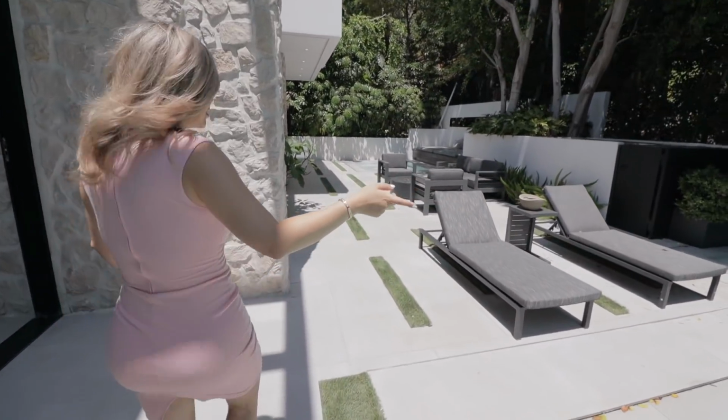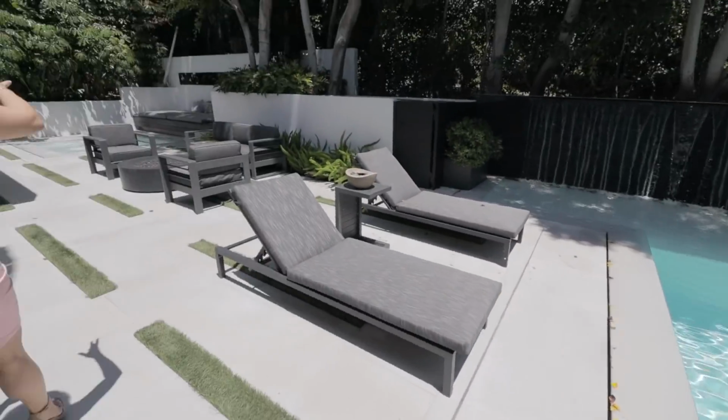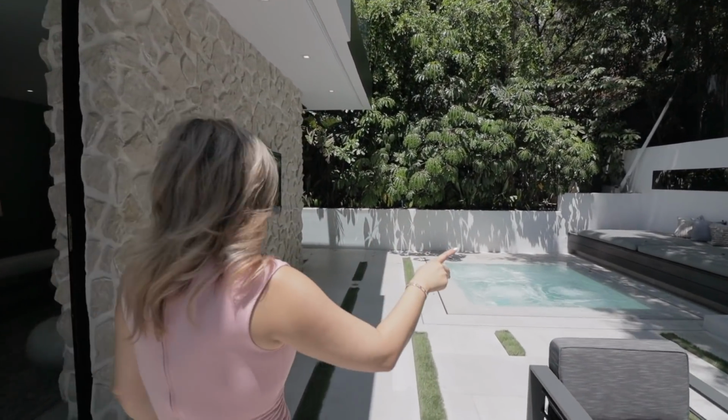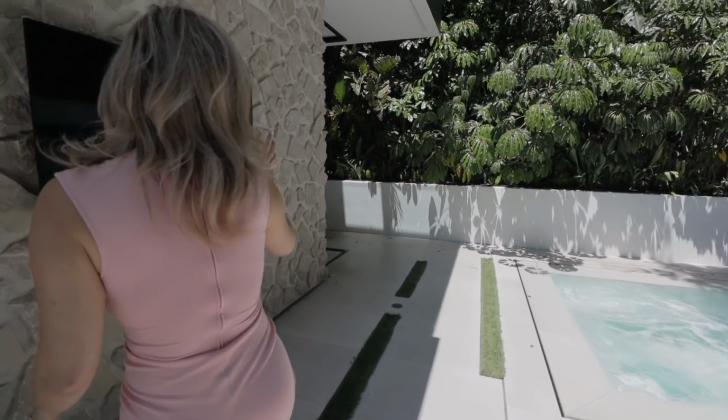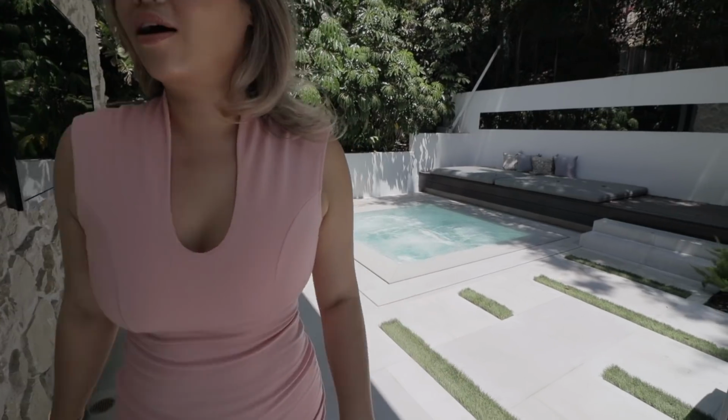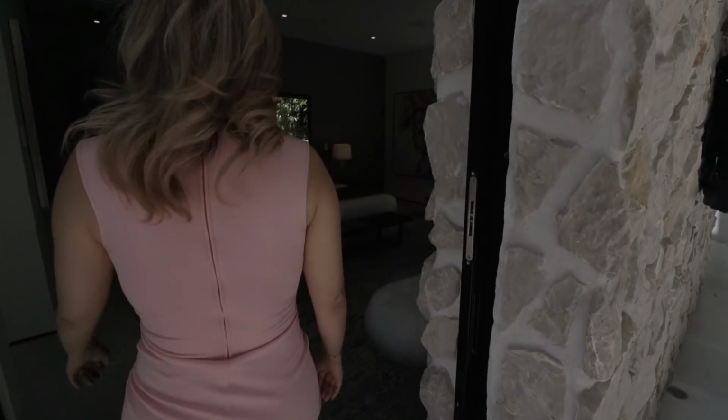And so this area is the jacuzzi. And then there's this outdoor space here and you can watch a movie while you're in the jacuzzi. So that's really beautiful.